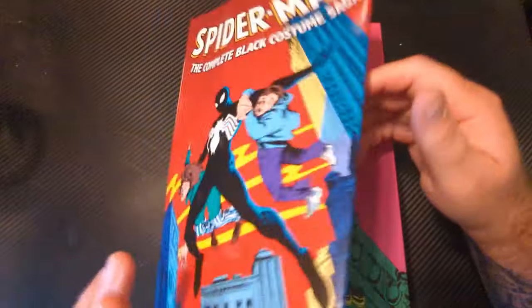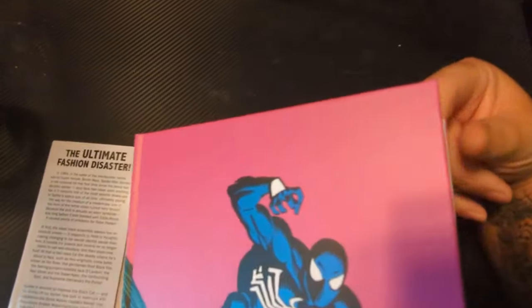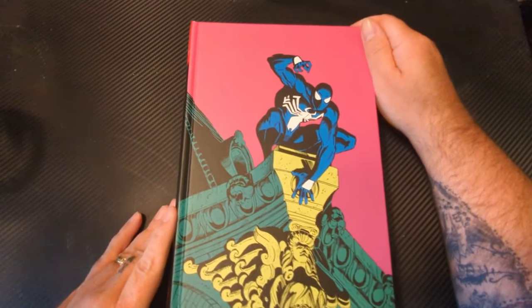I'm going to take off the dust jacket. This is very thick. They've kind of upped their game on dust jackets, as this one is thicker quality than some of the other ones. I'm going to take it off. Love the regular cover here. You can see Spidey perched up atop.